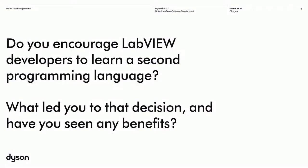Do you encourage LabVIEW developers to learn a second programming language? If so, what led you to that decision, and have you seen any benefits? We do web development as well as LabVIEW, and we've been doing that since the business started in 2003. So we've got a lot of experience with C# and developing web technologies as well. So that probably answers the question pretty quickly, actually.